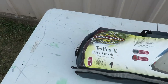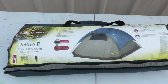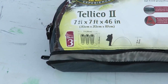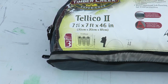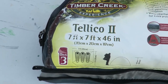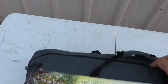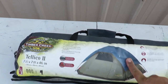Okay, the next thing that I found for $5 is this tent. It's a 3-man tent, Teleco 2. I used to have one just like this one of my first tents that I got. It's a 7x7, 46 inches tall. It has the poles you run through. It does have the rain guard.